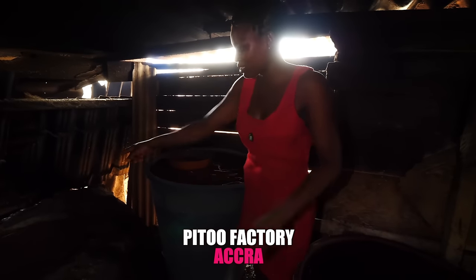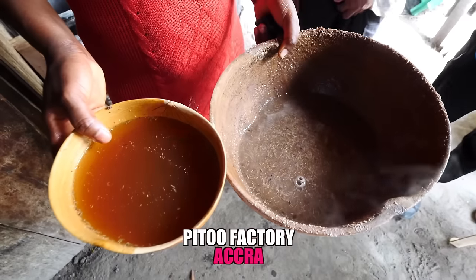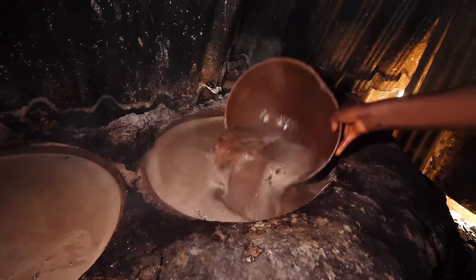Well, let's do it. You divide this one into two, and you pour this one here, and pour this one here. Okay, so basically they boil that water, which is basically millet, right? Yes. This one is the water. And this one is the down.